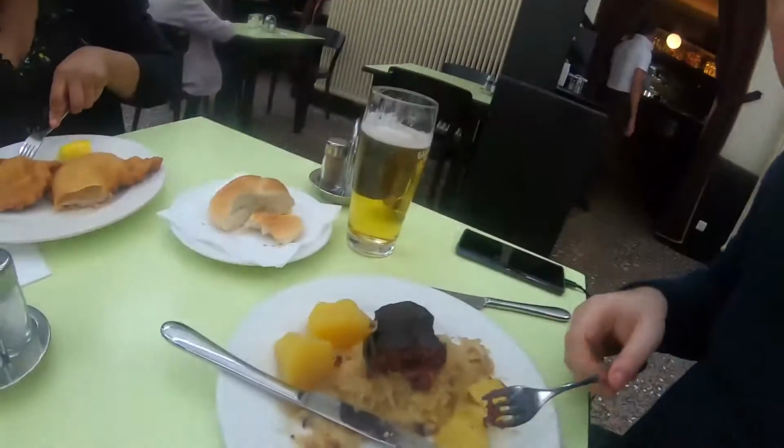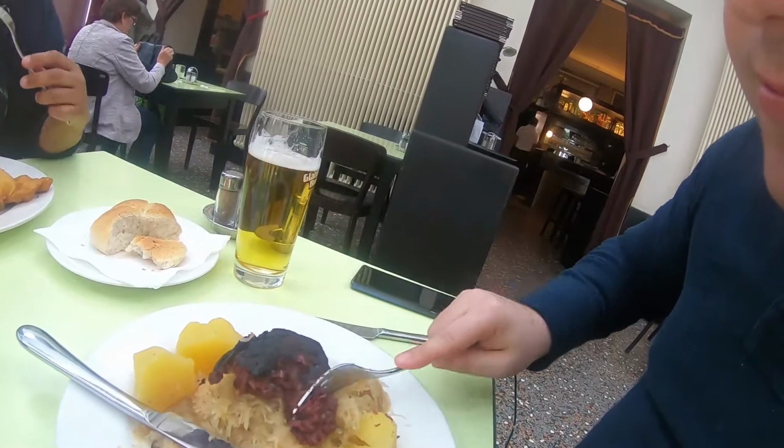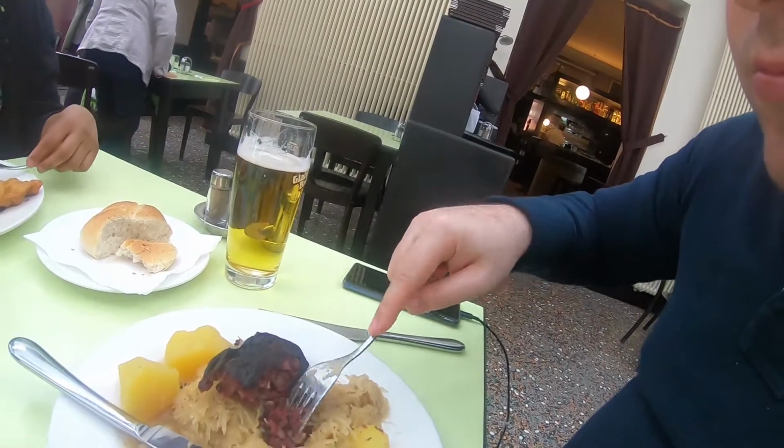It's a black pudding from here in Vienna. Check it out. Mm. Very nice. All three dishes, traditional from here in Vienna. And the beers have been amazing. I would definitely recommend to come here.